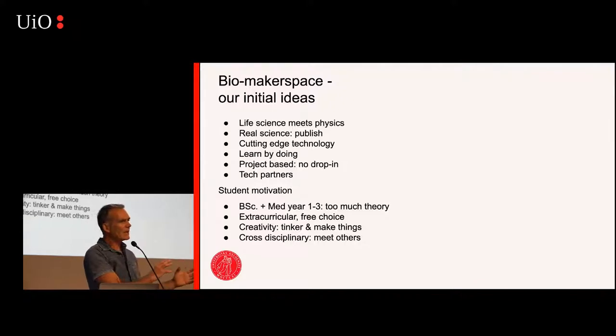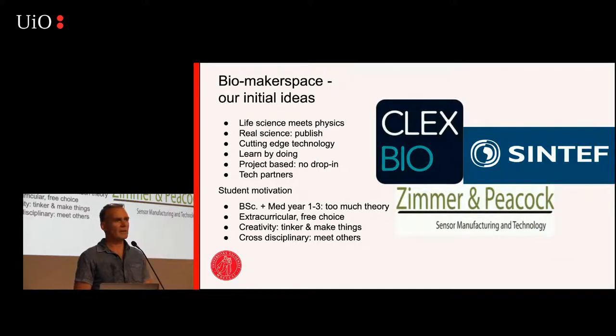Most makerspaces are kind of drop-in places. You have an idea, you come there, and you use the equipment that's there. But with the equipment we've got, and with cells and all of this, there's too much to learn for people to just come in and play with it right off the shelf. So we wanted it to be project-based. And we have recruited some technology partners that hopefully can also inspire the students when they are working on these things.